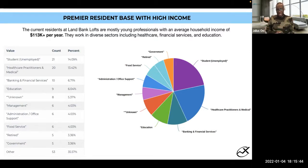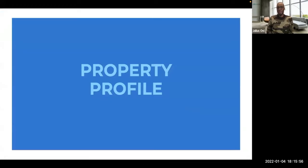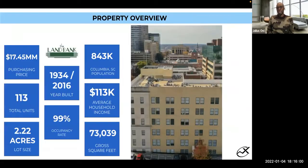Healthcare professionals, banking and financial services professionals, education professionals, and graduate students from the University of South Carolina comprise the majority of the folks that live in this building. So we are buying it for $17.45 million. It's 113 units, like we said earlier, sitting on 2.2 acres. And just a little bit about Columbia's population: 843,000 and growing. Columbia is projected to grow about 43% over the next decade. By 2030, Columbia is projected to be 43% higher in population.